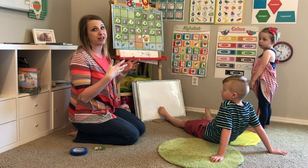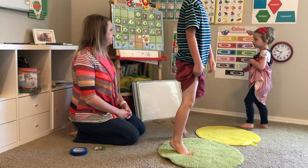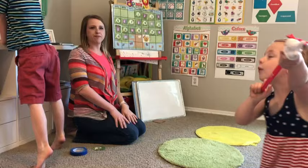Okay, let's find something in the room that is a rectangle. Can you find a rectangle somewhere in our classroom? Rectangle! Yep, this book is a rectangle. Nice job. The picture is a rectangle. Good job. This paper. Nice job. My phone is a rectangle. That's right. Ready? Days of the week.